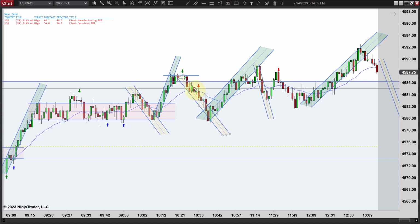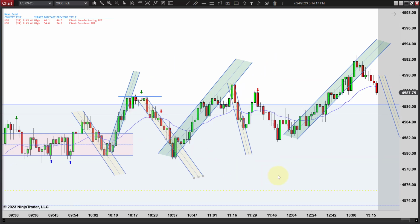I think this broke higher right here. No, it actually did. I thought it broke higher right there. I still like that. If it breaks below that bar, treating it like, because it's a little 2-bar matching high, so I still like it like a failure.